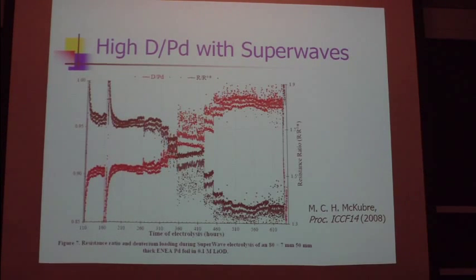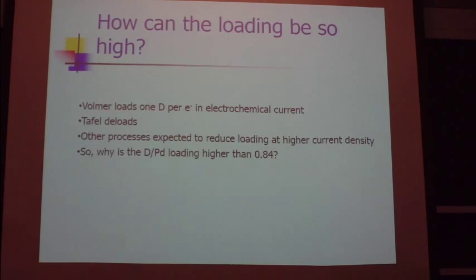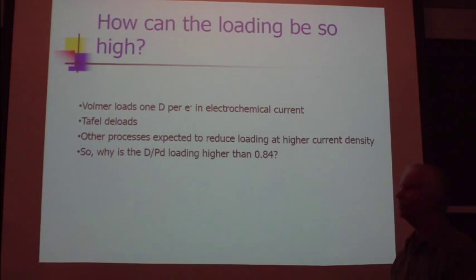Now, given these cathodes are loading heroically, what about Green and Grits? What about this hydrogen evolution model? What about the textbooks? Question is, how can a loading be so high? Why is it so high? What's going on? What is it that SRI did, or what is it that Victoria did? What is it that the Energetics guys did to get such high loading? So go back and scratch our head.